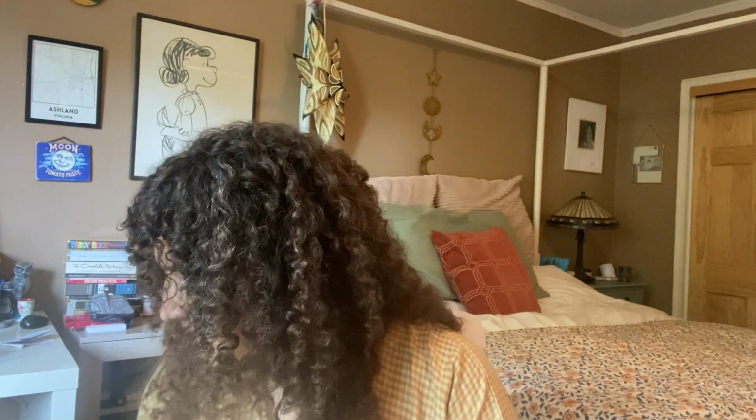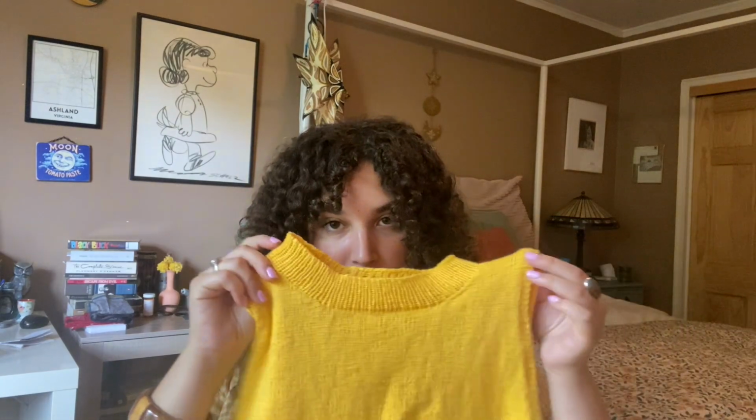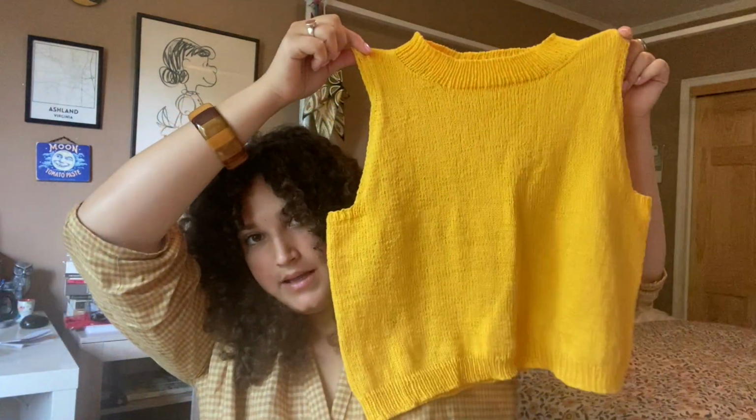The next finished object I have is the Jessie Maed mini mock neck tank. Here it is, horribly creased and also unblocked. I knit this in Kelborn Wool's Mojave, which is a linen blend, and it's in the color Dandelion. I am really into primary colors right now, and I just love this shade of yellow. I knit this in the size of 1X, and it fits perfectly well, exactly how I meant it to, with no ease.